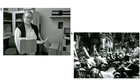Number 3. Look at the picture marked number 3 in your test book. A. She's wrapping a package. B. She's carrying a box. C. She's moving some books. D. She's folding the paper in half. Number 4. Look at the picture marked number 4 in your test book. A. The vehicles are stuck in traffic. B. The students are writing something down. C. The motorbikes are parked in rows. D. The windows have been opened.